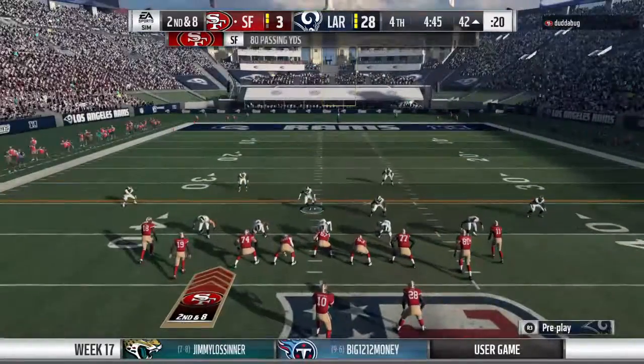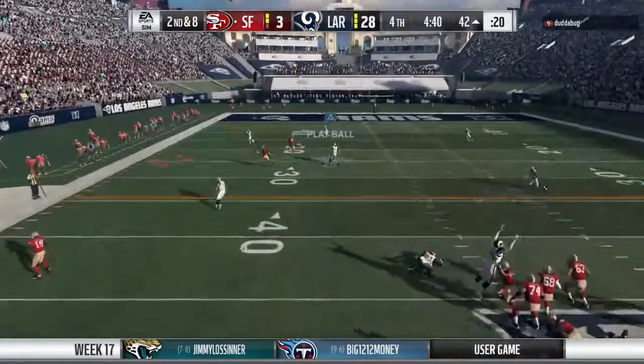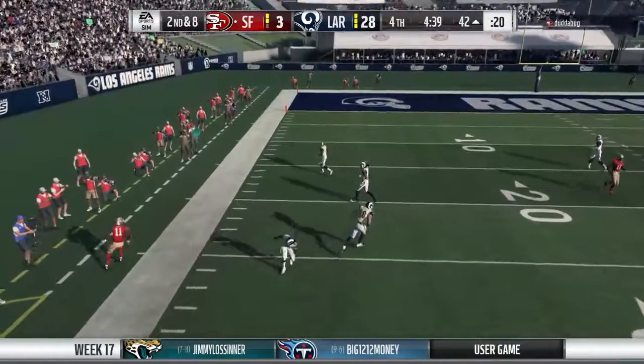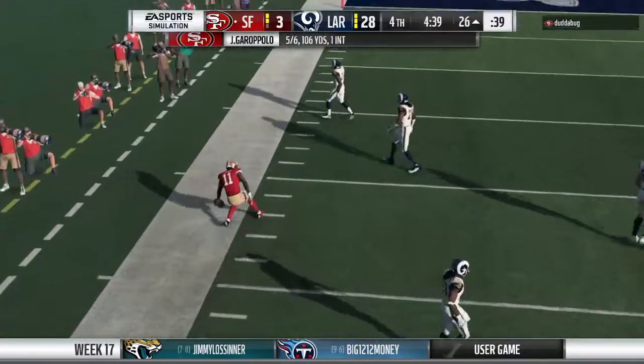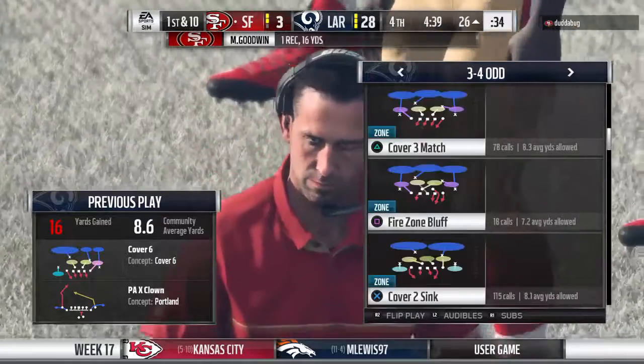On play action, it's Garoppolo. There's the first catch as a 49er for Marquise Goodwin. That one good for 16, and the drive will continue.